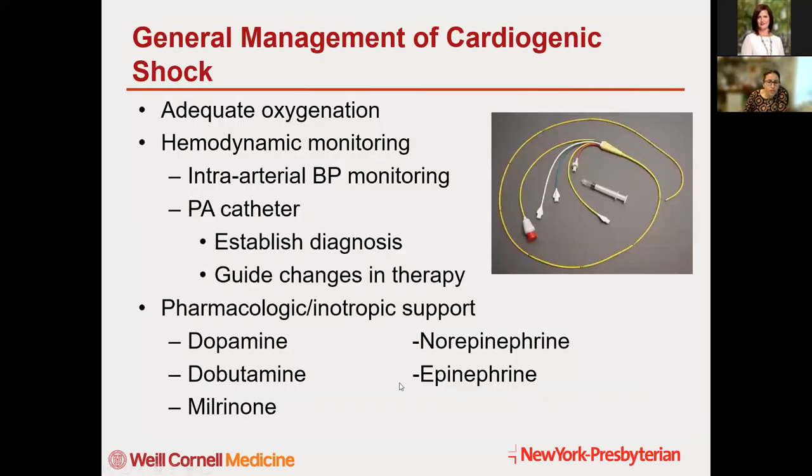So what's the general management here? We want to provide adequate oxygenation. We want to do hemodynamic monitoring. And what does that mean? Usually patients need intra-arterial blood pressure monitoring and they need a pulmonary artery catheter. And I know that we're still trying to dispel the myths that Swan-Ganz catheters don't help, but I can assure you that in cardiogenic shock, they do.